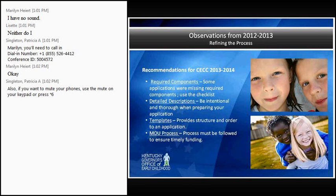And then finally, the MOU process. Now, this doesn't necessarily have to do so much with your application as it does with the process to get paid. So following the MOU process, which is outlined in this year's RFA, is critical. That way we can make sure that we get you paid on a timely basis and that you don't have any lapse in the funding.